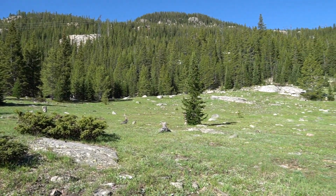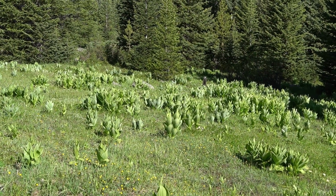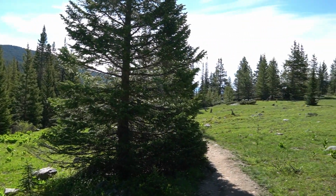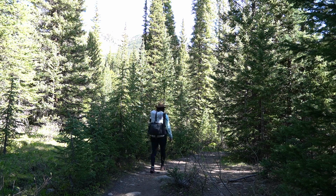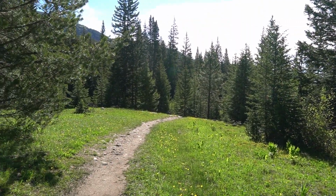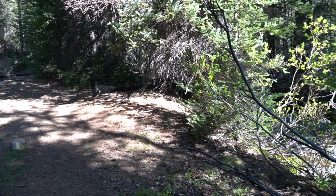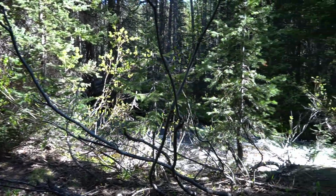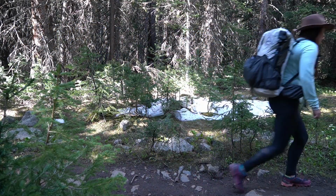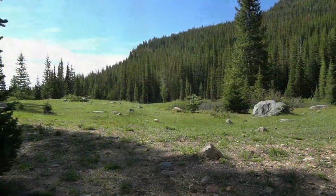The trail opens up to a meadow. Just about to bloom. Kind of look back where we just came. Little creek walk. Another meadow. Look how gorgeous that is.